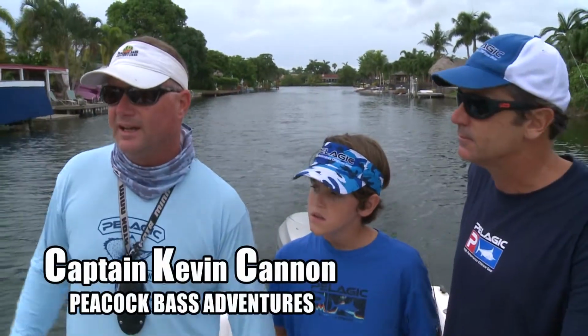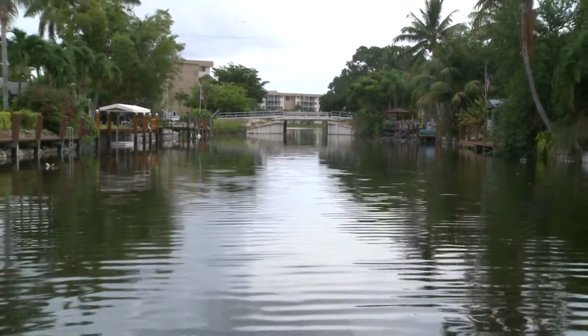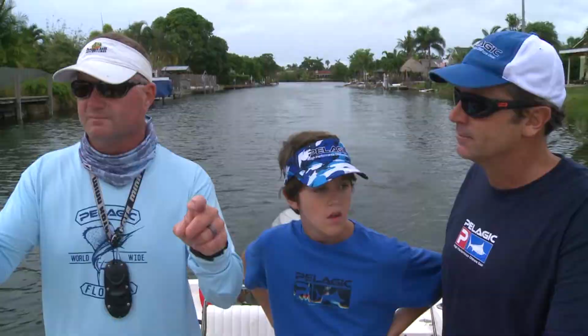So we just slid down to another residential canal, a little bit farther south down toward Boca Raton. This canal here, we have a real good chance of catching some clown knife fish, probably more peacocks as well. I think this is a spot where we're going to bow up.